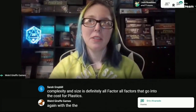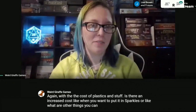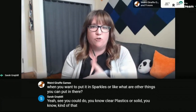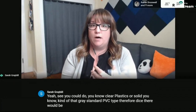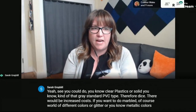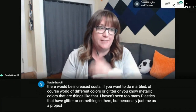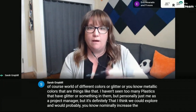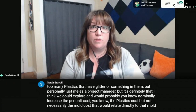Again, with the cost of plastics, is there an increased cost when you want to put in sparkles, or what are other things you can put in there? Yeah, so you could do clear plastics or solid, kind of that gray standard PVC type. For dice, there would be increased costs if you want to do marbled or swirled of different colors, or glitter, or metallic colors, other things like that. I haven't seen too many plastics that have glitter in them, but personally, just me as a project manager, it's definitely something that we could explore and would probably nominally increase the per unit cost, the plastics cost, but not necessarily the mold cost. That wouldn't relate directly to that mold or tooling fee.